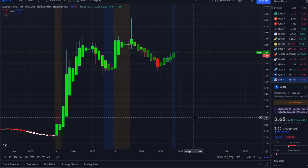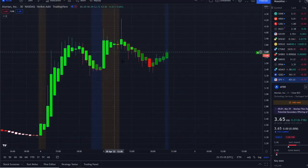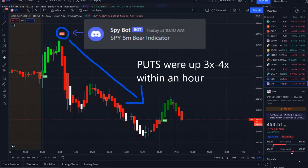So here we are with ATER, and we're going to break down some interesting information here on why the stock took off and why it's holding up the way it did, even though the overall market was going lower, right? The SPY pulled downwards, and our SPY bot since 10:10 a.m. sent us out a bear indicator, and from that moment forward, put options 3 to 4x within an hour, guys.